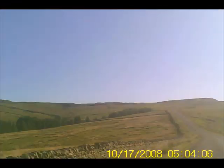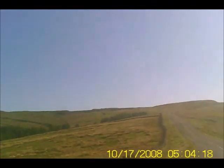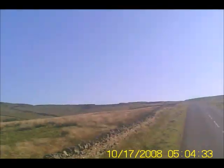And this, I think, is my final breather here before the long hard slog to the top. So just gonna take it easy. Try and get my breath back a bit. Spin my legs out a bit. Right, long slog now.